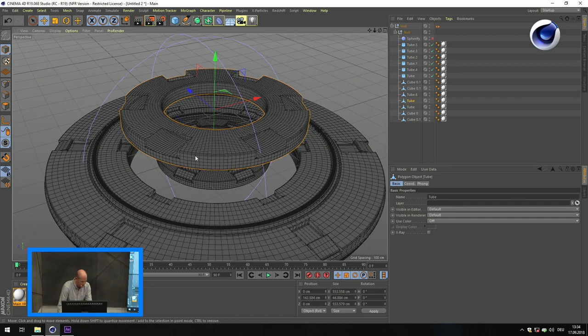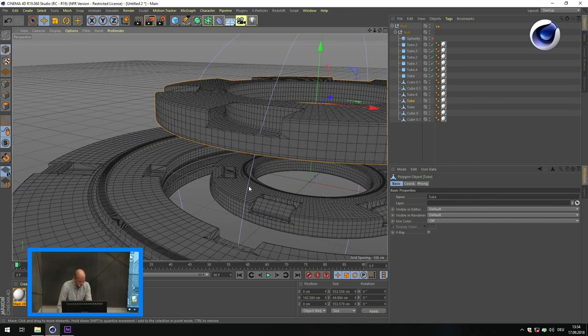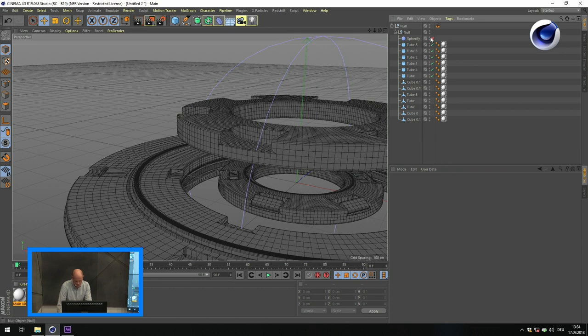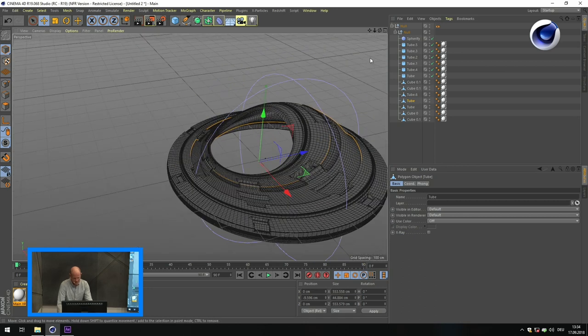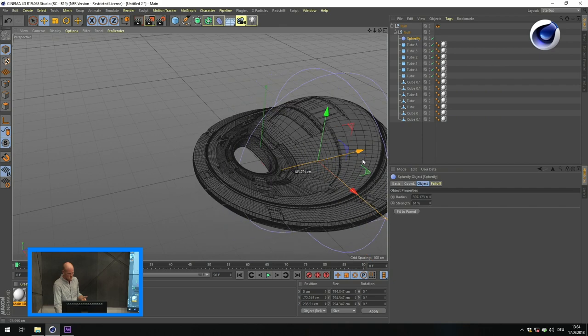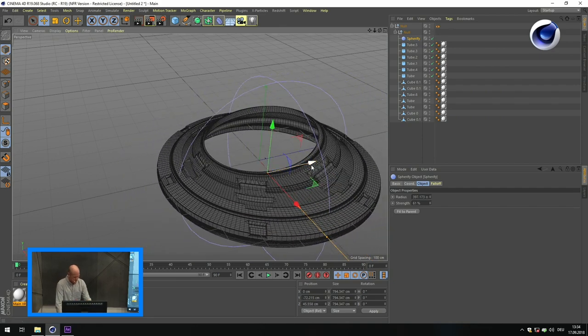I'll switch to the hidden line display so you can see this a bit better. So you can see very simple geometry. Okay. And then we just apply this. Bring this back down. All right. So we applied that spherify deformer to it, and we essentially use this spherify deformer to model this asset. You can use this obviously to animate. It gives it some really strange, organic looking animations.